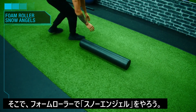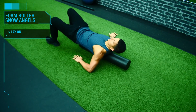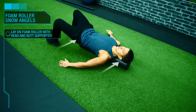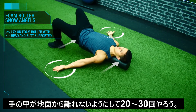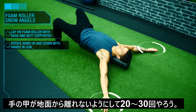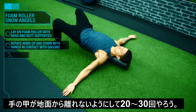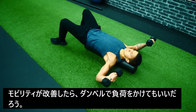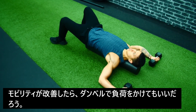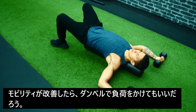And one great dynamic stretch to help you achieve this are snow angels on a foam roller, where you lay vertically on a foam roller with your head and butt supported and your shoulder blades pulled back together. Then you simply perform snow angels with your arms, slowly rotating up as far as you can while keeping your hands touching the ground for around 20 to 30 reps. And then, as your mobility improves from this, for an even deeper stretch, you can start adding weight to your hands like so with your arms held at 90 degrees.